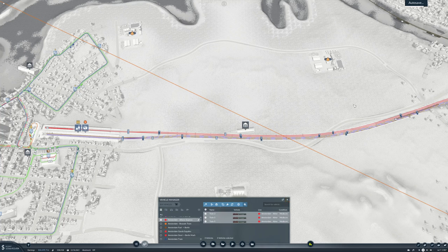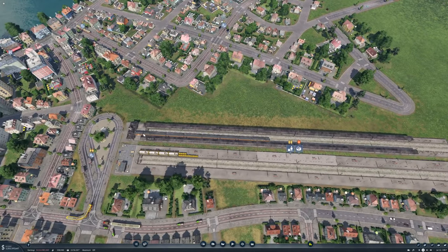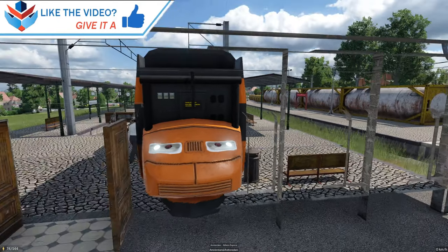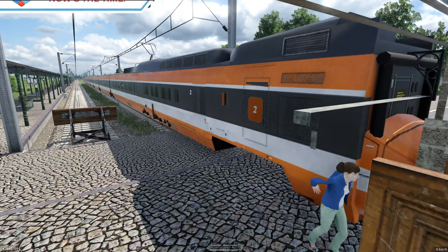Come on, autosave. Pick up the pace. This is gonna be cool. Can't wait to see this train. No warnings, always a good sign. So... that does not look as cool as I thought it would.